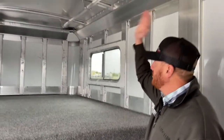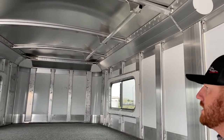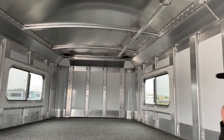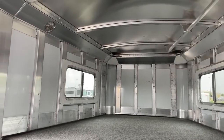Up over here to the right, you've got a clothes bar, so you can hang some clothes. With it being 7'6", there's definitely a lot of room in this Gooseneck area. By having that added height in here, you've got your windows, so if you wanted to throw a mattress or a bedroll in there, you can see out and you can get a cross breeze through here.